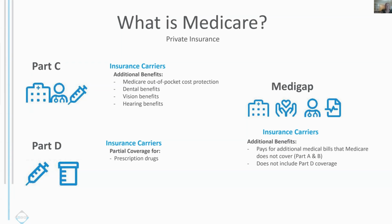Now, your second option is going to be called a Medigap plan. So again, Advantage is one option. Second option is Medigap. And you will hear people call Medigap plans true supplement plans. And I want you to just lump those two into the same category. It is the same type of plan. It's just more terminology to make this more confusing for all of us.